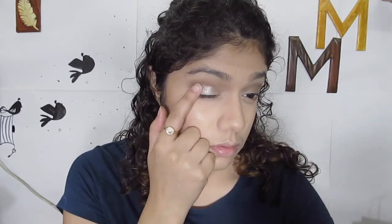This is the Kiko Milano loose pigment eyeshadow in the shade 10, I believe, and you can buy this with a mixing medium that gives it intensity and makes it easier for you to apply on the eyes, but I chose not to buy it, and instead it works just fine with my fingers. I applied it all over my moving lid area except my crease, and now I'm blending wherever the edges were harsh. This blending made some of the crease color and the outer V color go away, so I'm reapplying it.